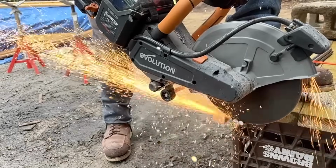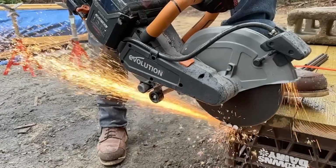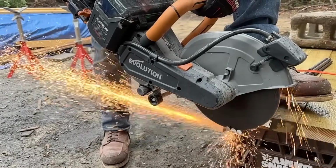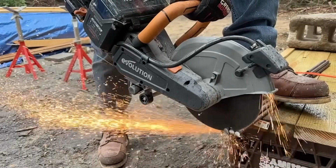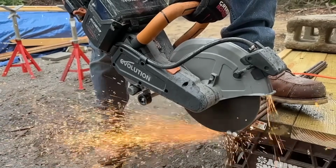But there is something to really note about the Evolution when we bring this to attention. It's sort of a manufacturer's safety note. We used abrasive blades on all the tests, and Evolution does not recommend using an abrasive blade on their power cutter due to the smaller size of their blade flange, which would actually hold. Right, they want a bigger flange. They don't have one, so.